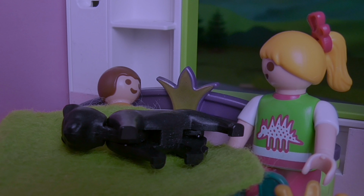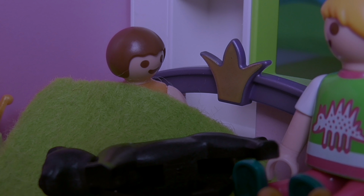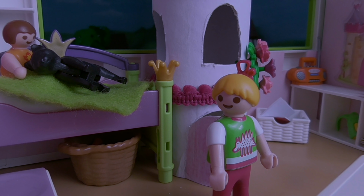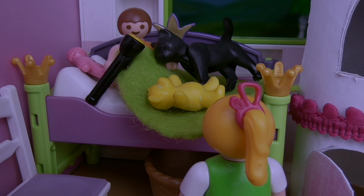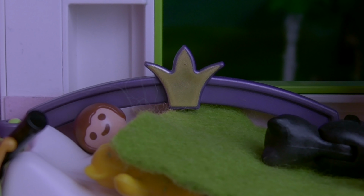You know, I really don't like sleeping alone in my room. I can leave the door open if you like. Oh yeah, that's a good idea, Lena. And now I've got Nikki in with me too. Okay, and I'll get you something else too. I'll give you my flashlight and a teddy. Then you don't have to be afraid anymore. Thanks, Lena. You're a great sister. You too, Anna. Good night.